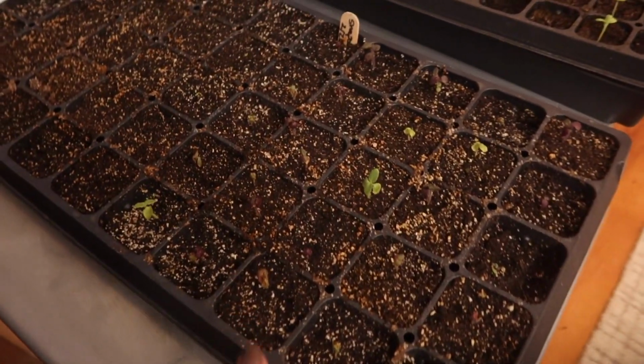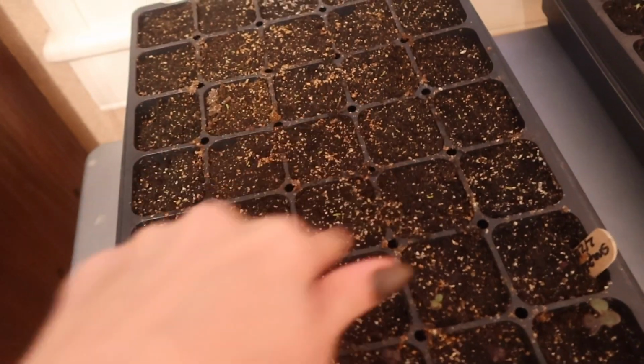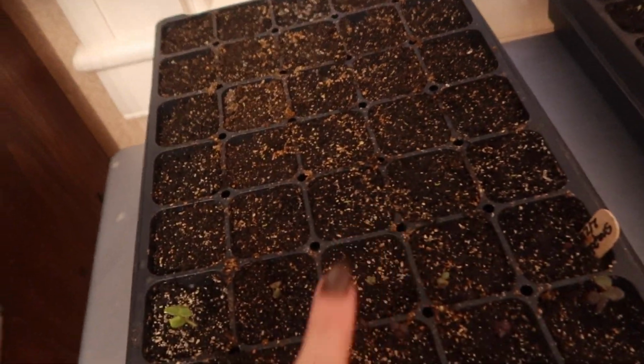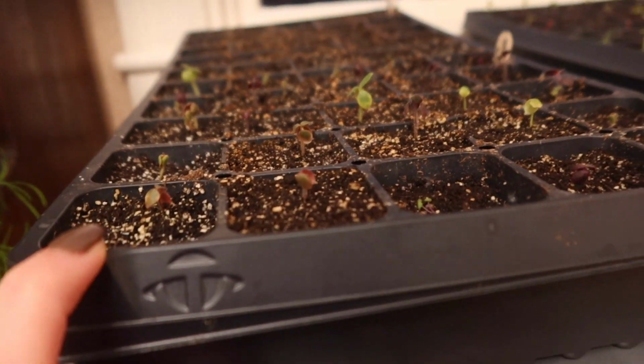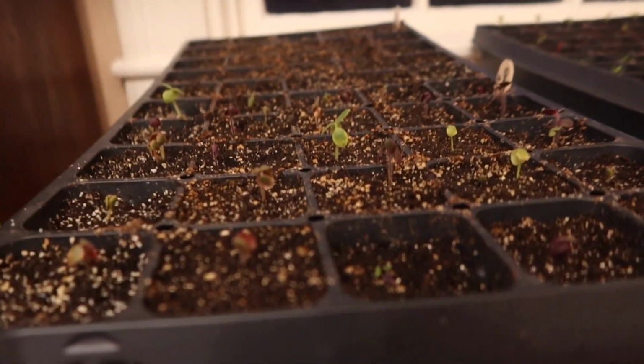The ones that I'm struggling the most with are the lisianthus and the snapdragons. Almost all of my lisianthus have germinated, but they're tiny and they just haven't gotten much bigger. And same with the snapdragons. Like everything's kind of popped up, but once they got to that height, they kind of just stopped growing.